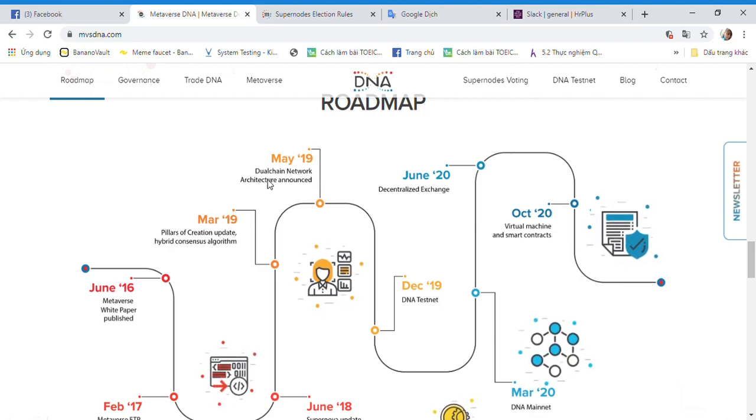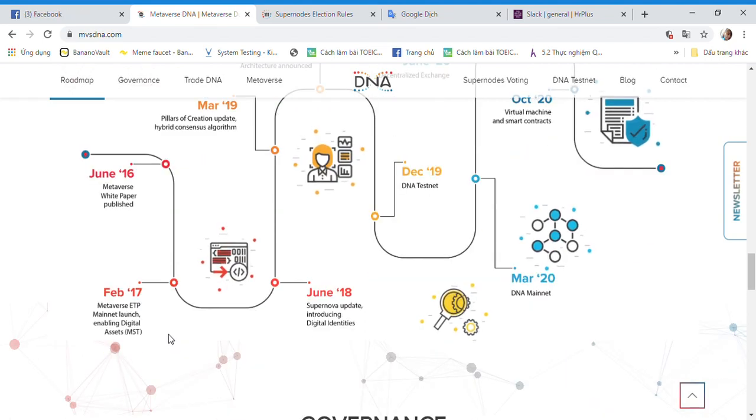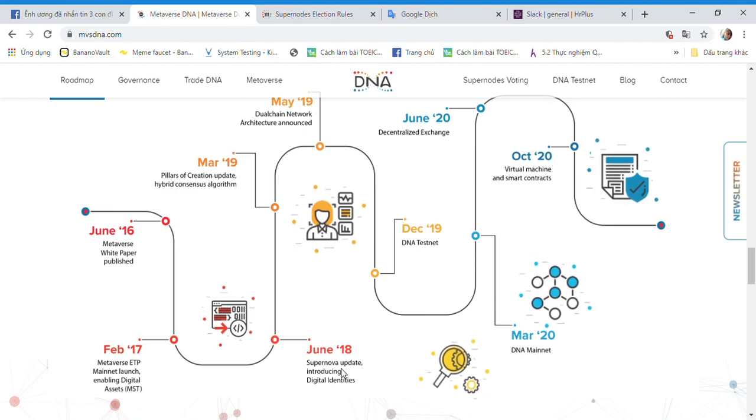19 May, Dual Chain Network Architecture announcing. 19 March, Bureau of Correction update, Hybrid Consensus Algorithm. 16 June, Metaverse White Paper public. 17 February, Metaverse ATP mainnet launch, enabling digital assets. 18 June, Super Update introducing digital identities. 20 March, DNA mainnet. 18 December, DNA testnet. 20 June, Decentralized Exchange. 20 October, Virtual Machine and Smart Contract.